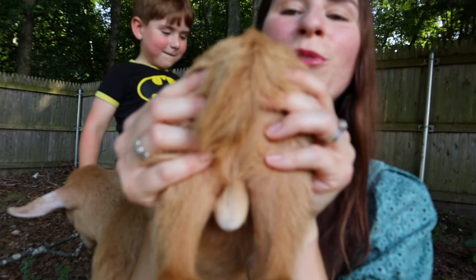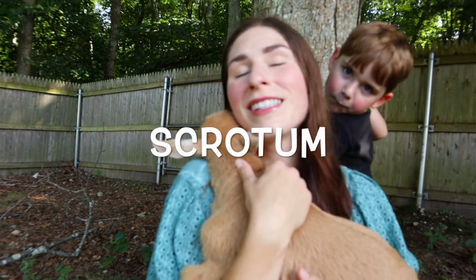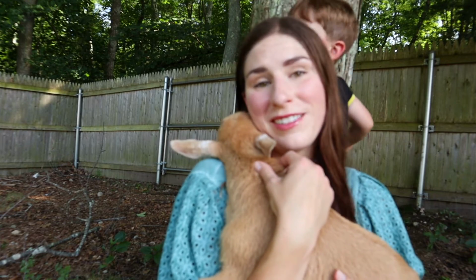To tell whether a male goat is intact, you need to look for testicles. The testicles can be found in their scrotum. Here's their scrotum with their 2 testicles. So term number 8, scrotum is the sac that contains their testicles.